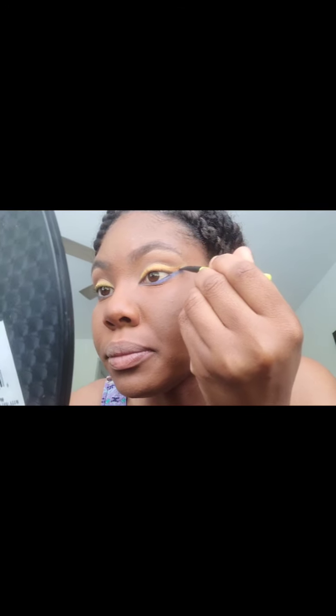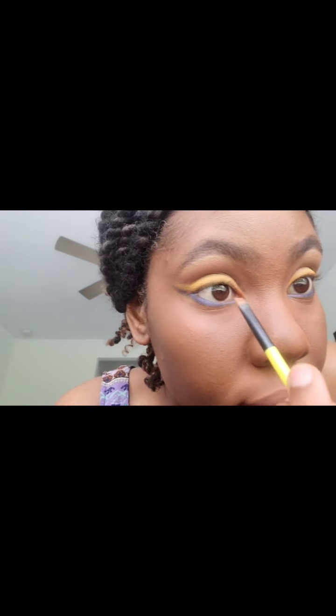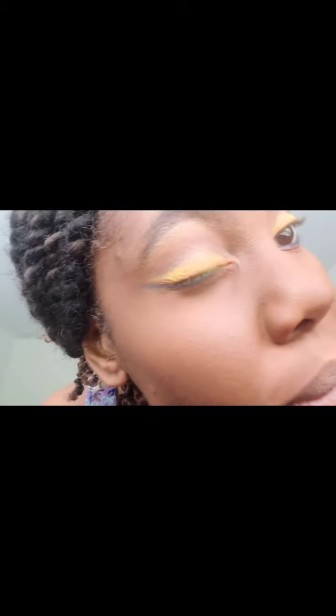And just try to bring a little wing out. See that color contrast? Beautiful. So I'm gonna do this to the next eye. So as you can see, I added it to my waterline. Colors popping. Alright, so I need to put on my lashes and put on my lip.